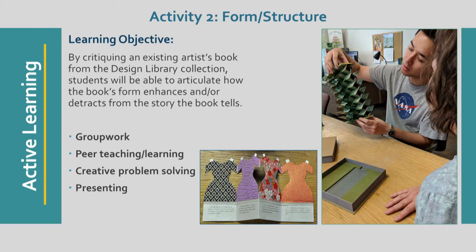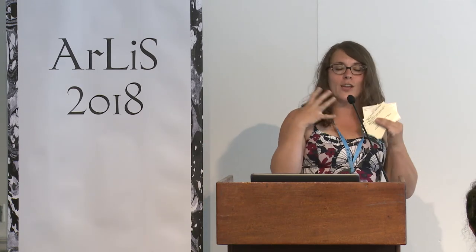So I put them in groups of four, and each group gets one book, one sentence about what the book is about, and they're asked questions about how the form and structure of the book either detracts from or adds to the story that's being told. And it's really great watching them explore these books. They challenge each other. They say, I think this. Well, I think this. And they get really excited.